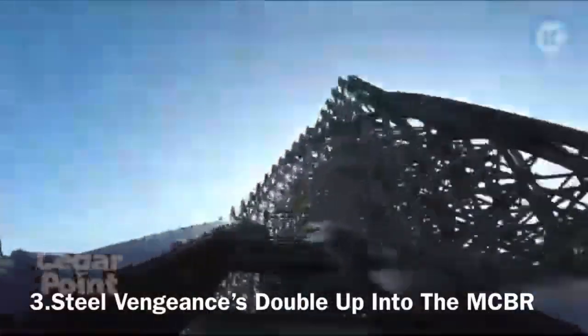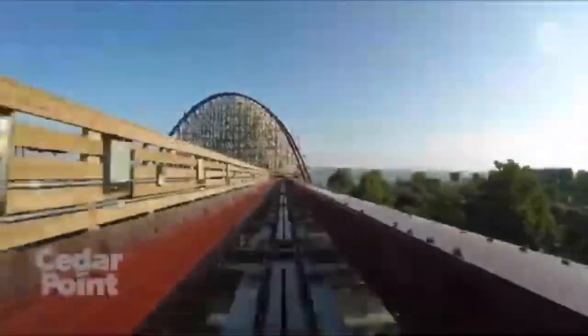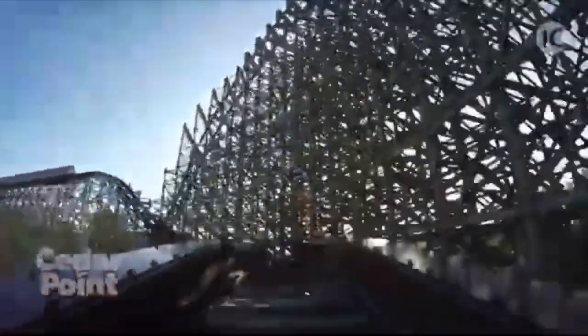Alright, so just edging into the top 3 is going to be the awesome double up into the mid-course brake run on Steel Vengeance. Now, this wasn't actually always my favorite moment on Steel Vengeance. I used to prefer the giant outward bank turn. This was always the strongest airtime moment on the ride, and for a long time it was my favorite. But I've since realized that I think this is a better moment.